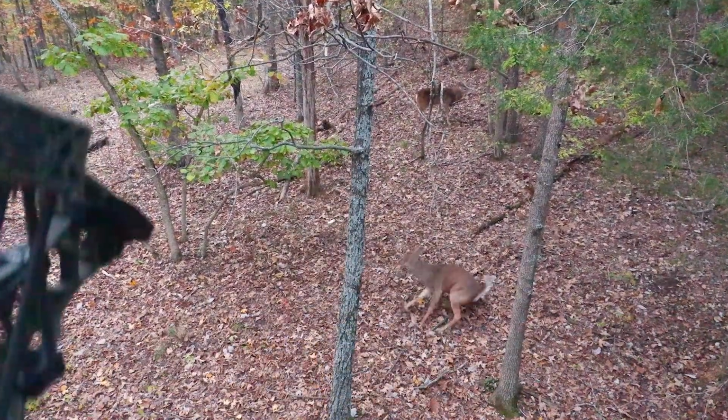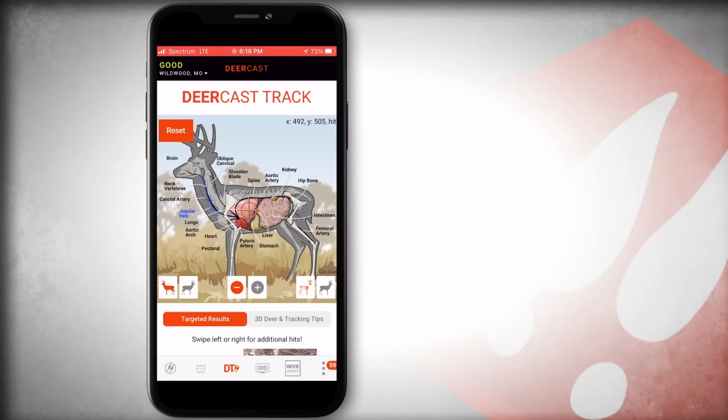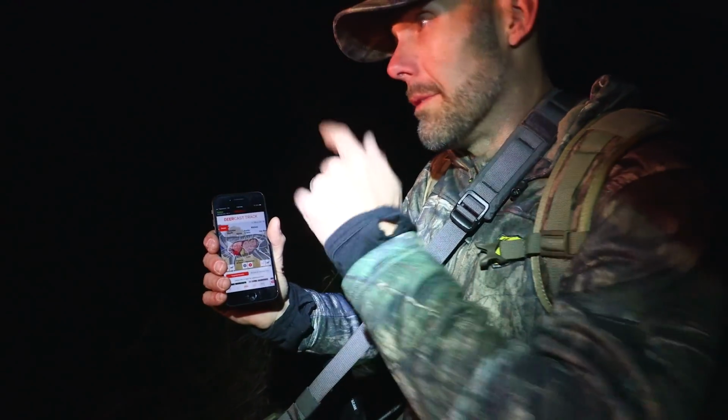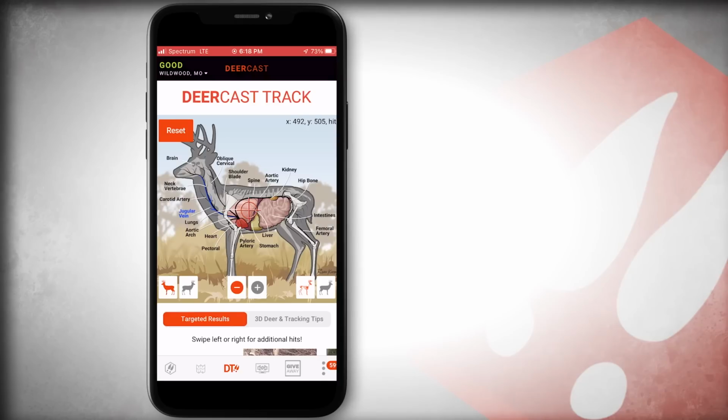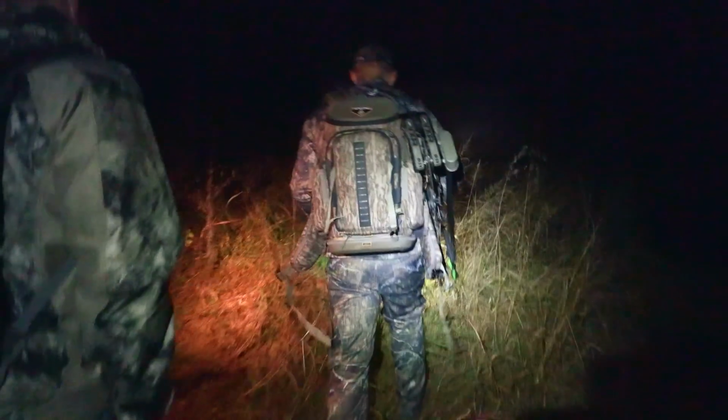The cool thing about DeerCast Track is I can see what organ I hit, and right here it's showing me definitely in the lung area. And I did hear him cough when he was back up in the cedars, like something was wrong with his respiratory system. So that's a great confirmation. We're gonna sneak back up there, take a look at the arrow, and then take a peek back in the cedars and see if we can find him.